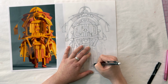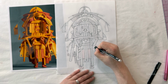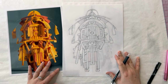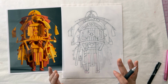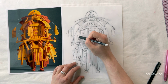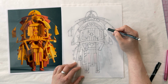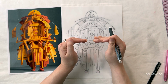Even now, for me, the important things are just constantly checking that things line up and are still good proportions, things are meeting up, that the negative space looks correct. Like this negative space in here looks similar. This negative space also, they should be close to mirror images, but not quite.